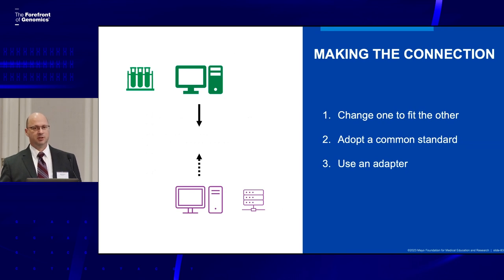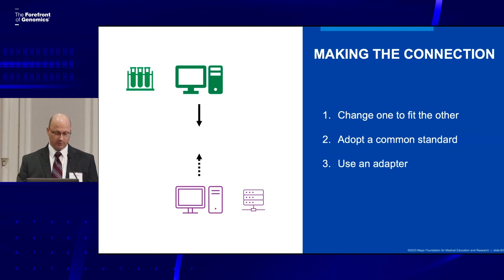Now, in order to achieve interoperability between two systems, they need to be able to communicate. And when there's a gap in that communication, we have three, or at least three, different ways of approaching that. We can change one system to fit the other. This is possible if you control at least one of those systems, but it's hard in an environment where vended solutions predominate. We can implement an adapter, which plugs that gap between the two of them. This is often used when we don't control either system, but it's not possible or practical to actually change the systems themselves.